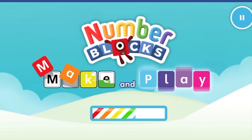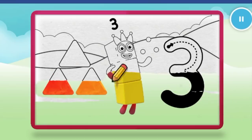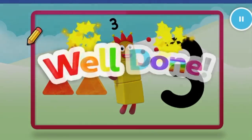Continue. Welcome to Numberland. Let's make and play. Let's colour in number block 3. Nice, keep it up. Well done.